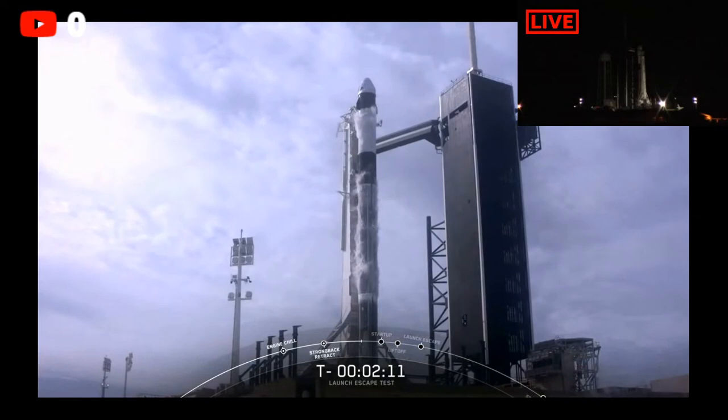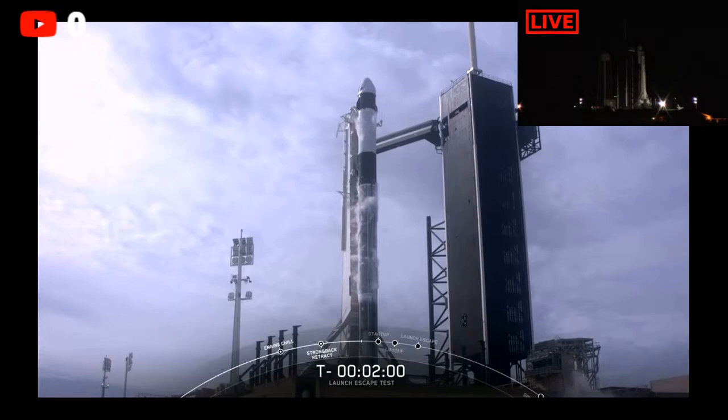You've seen the crew access arm. It's back. That was retracted away from Dragon at T-minus 42 minutes. A few minutes after that, Dragon launch escape system was armed just before we began loading propellant onto the Falcon 9.